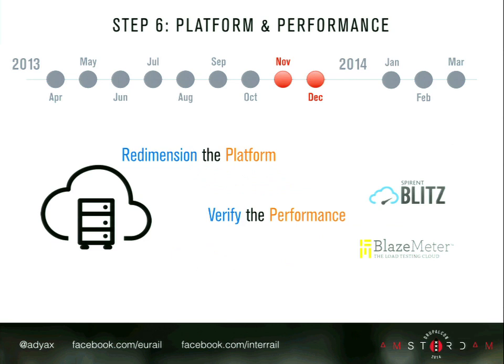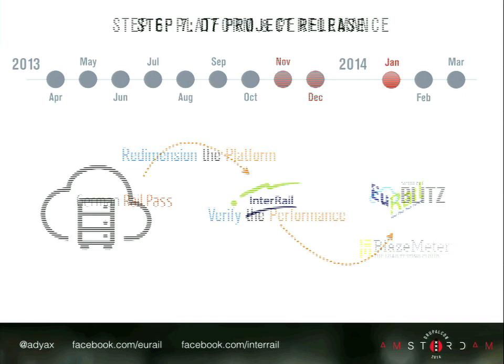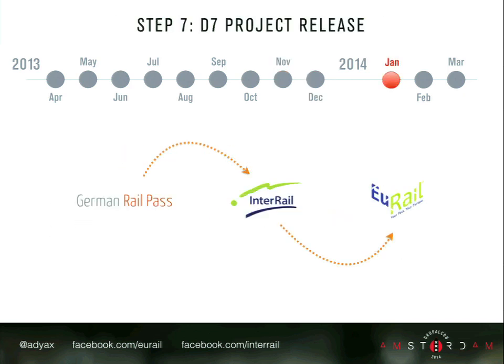And of course, before releasing the new project, always think about the platform. So we made workshops with our colleagues from Acquia to remeasure and redimension the platform to support the Drupal 7 application, which is usually a more resource-consuming application. Of course, tested against already existing test cases with Blitz and BlazeMeter. Release, same strategy, works fine, why change it?